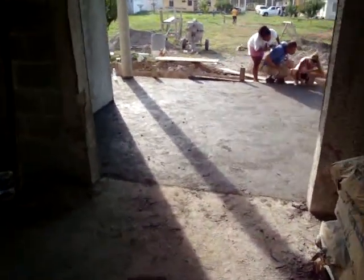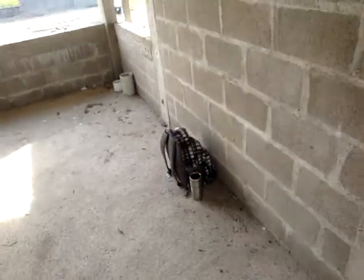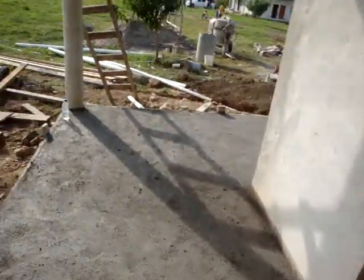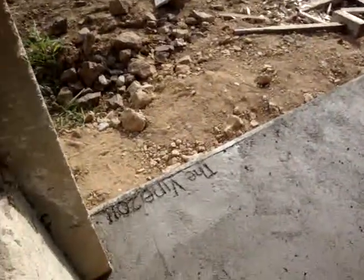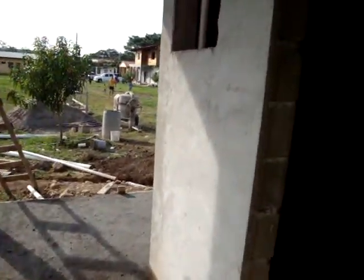Okay, we've got the floor poured most of the way out. Going this way, as we come around to the bathroom. We've got the floor done in here. Over to where the 2 toilets are, stubbed up, and the sink. So we're ready to put in our toilets. Here that says The Vine 2011 in the concrete, thanks to Joy's graffiti.